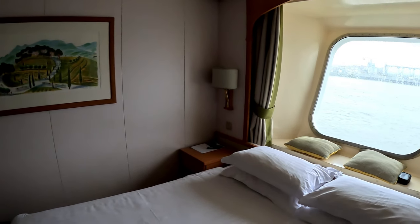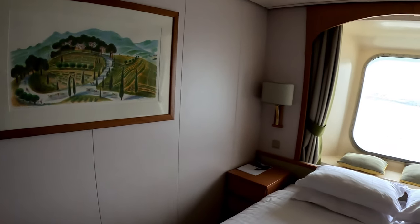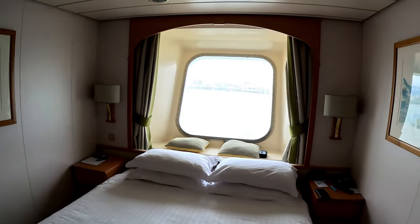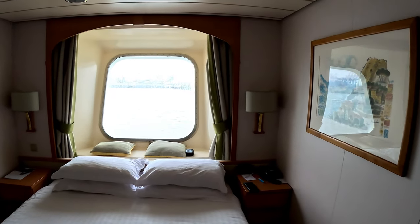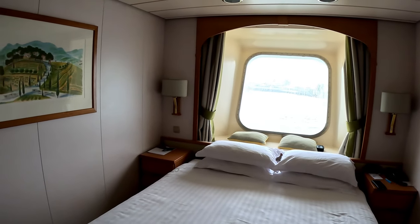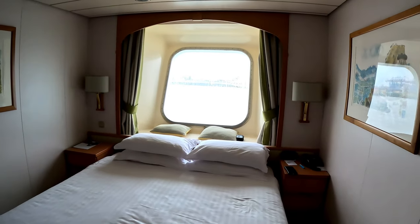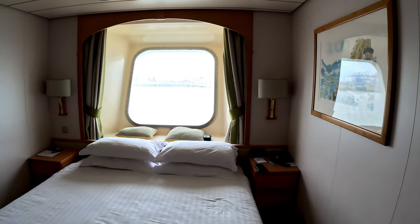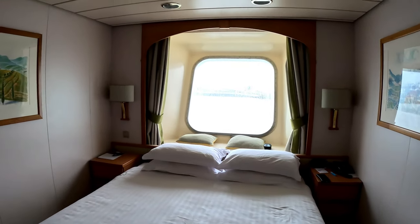So, it's a very short tour, so it's quite a small room. This is an outside cabin. We were pleasantly surprised, I must admit. It's not huge, but the window's lovely. It's lovely to have the natural light. So, queen-size bed, very comfortable. Hasn't got USBs by the side of the bed, so that's something to consider. So you need to bring adapters. But yeah, nice cabin.